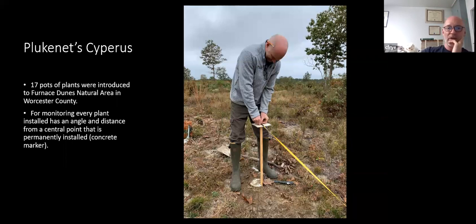They were introduced into a natural area down in Worcester County. And so that's me, we're beginning to set them out. And it's for monitoring purposes. There's a concrete marker in the ground, and you orient that thing that's sitting on top. That's the little square. It's just an enlarged compass dial, so that as you plant something, every plant has an angle and a distance from that central point.